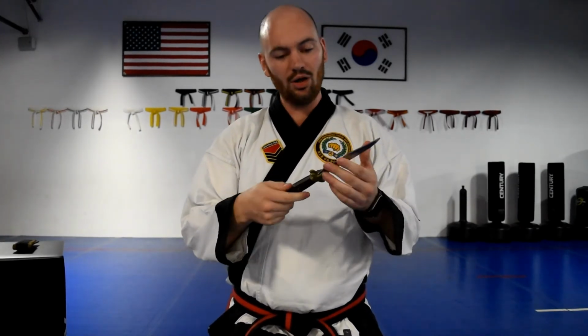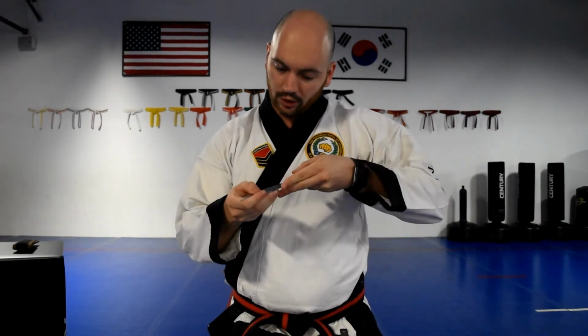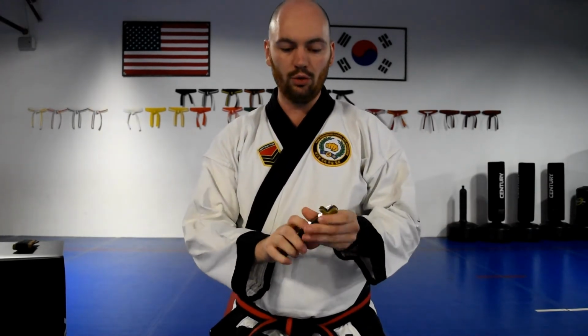This one, I don't know anything about. If anybody knows anything about this knife, please let me know in the comments. I've been trying to look up the history. All I know is it has very faintly a word here. It says Pakistan. That's all it says. It has a cool little design right here. It looks like a fly, I think. But I would love to know more about this if anybody knows anything.